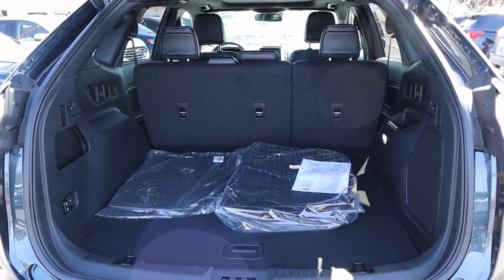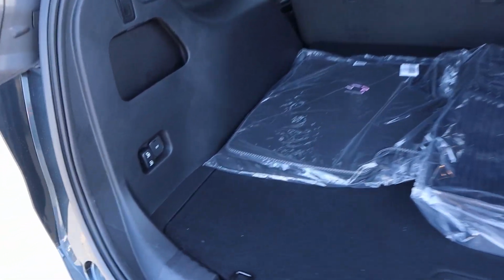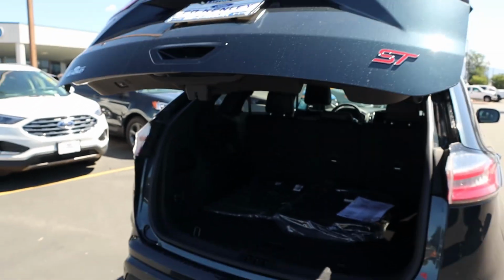Now popping inside, you guys can see there's quite a bit of cargo space. This is kind of similar in size to like a Jeep Grand Cherokee. Notice we've got these to throw down the seats for even more space. Got a 12 volt here as well, and then you can see the storage underneath. And when you're all done, just press this button and that will lower the hatch right back down.